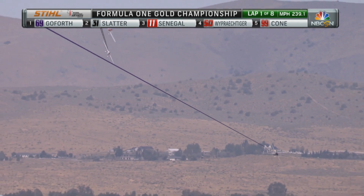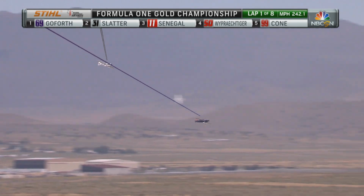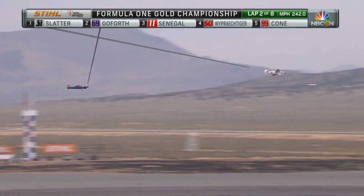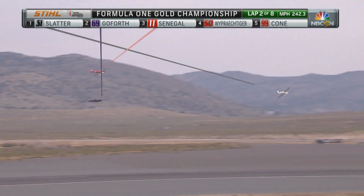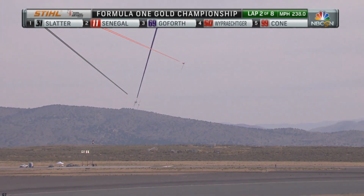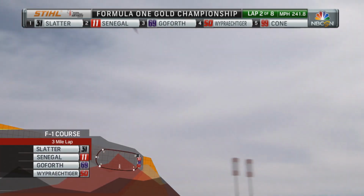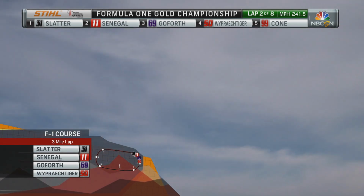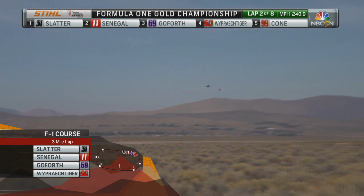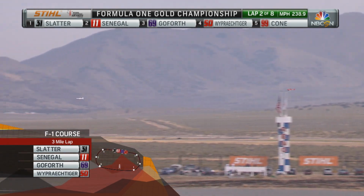All right, Goforth still with the lead, but through the last few minutes, boy, making ground on him. Lowell Slater, last year's defending champion, and look at this. Slater setting it up and taking it down right there. Great pass over Goforth, and look at this. Steve Senegal, who spent most of last year chasing Lowell Slater, also passes Philip Goforth. Now there's a great example. Philip Goforth may have used a flatter pitch propeller to get in the air and off the ground quicker. However, now he's stuck in that low gear, and these guys with a higher pitch propeller and the higher gear are reeling him in and passing him.